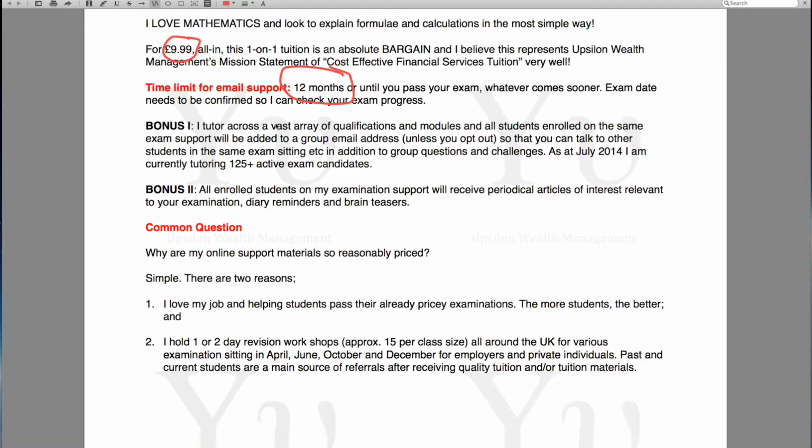Now, a second bonus is that I do tutor across a vast array of qualifications. As stated, it's a bit out of date now, but I've got around about 135 active exam candidates. So I do like to mix and match students. If I've got one student doing IMC Unit 2, and another one comes in, I will introduce you, unless you don't want me to, just so you can bounce ideas off one another. I will copy you into replies, etc. It just makes sense to me. It's always good to have a study buddy.